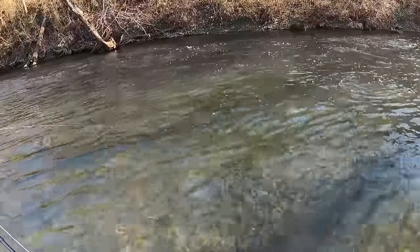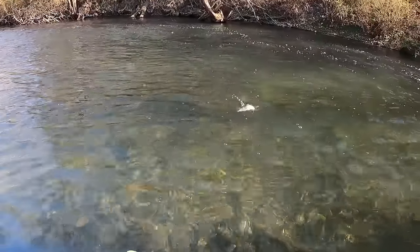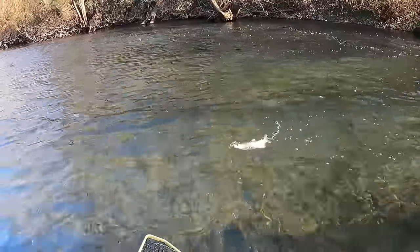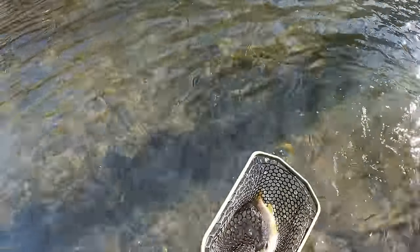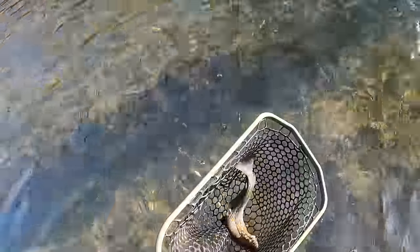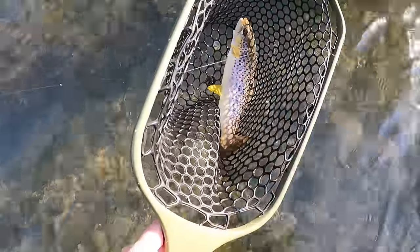Okay. So the glow bug came through. That always does. Nice fishy, about 11, 12. Oh, my split shot slid down though. Okay. There you go.